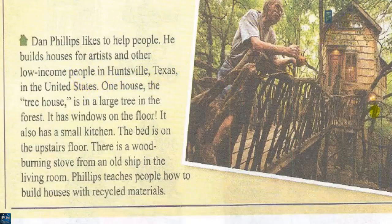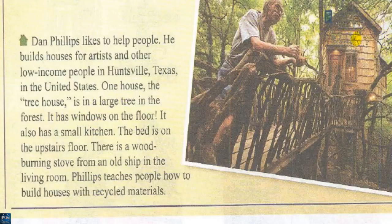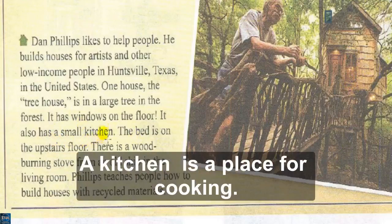This is the tree house. What's the tree house like? It's in a large tree in the forest. Forest area with lots of trees. The windows are on the floor. So here we have windows on the floor. It also has a small kitchen. Kitchen, a place for cooking.